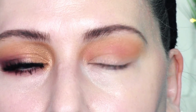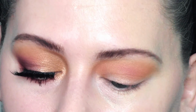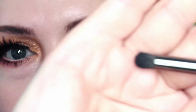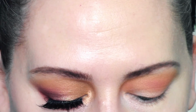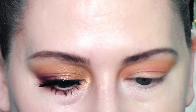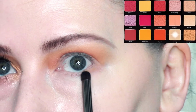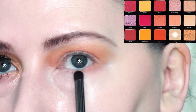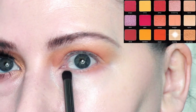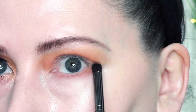It is so pretty. Now we're going to do a little bit on our under eye area. We're going to use the Makeup Forever number 216 pencil brush. That's that more densely packed brush. I'm going to go back into the color Morning. That's that light yellow shade. And I'm just going to buff that into the lower lash line, starting on the outer edge, tapping it in at first. And then sweeping it across all the way in.